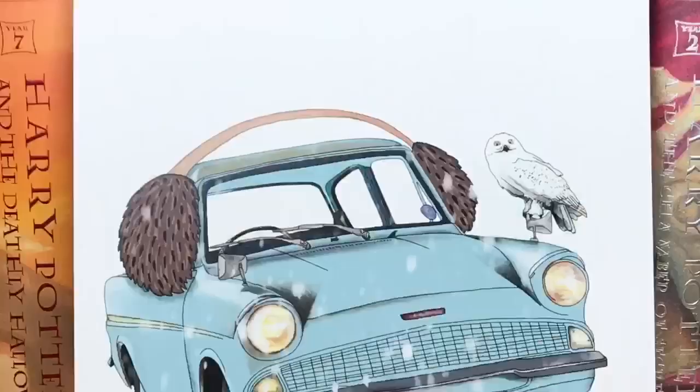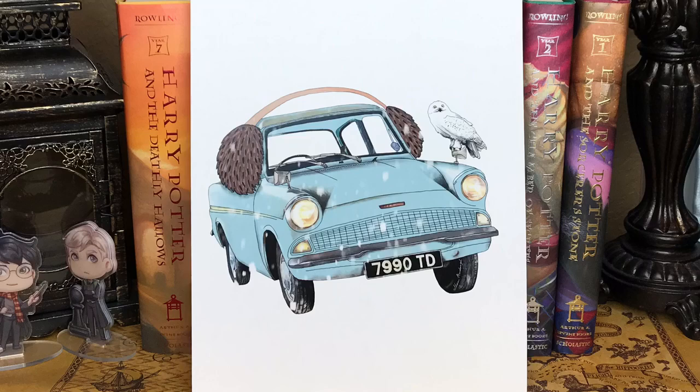And last but not least, we have the Ford Anglia with some earmuffs, with Hedwig just sitting there, and it kind of looks like it's snowing. That is so freaking cute. I don't think this is actually a reference to year six, because of course this car is now running wild in the Forbidden Forest. So maybe it's in the Forbidden Forest just trying to stay warm. I don't know, but that's really cute and funny at the same time.